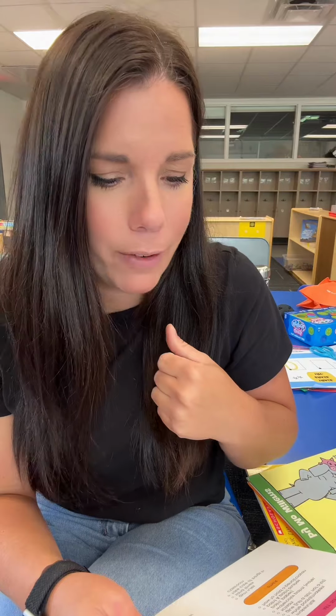When they sit on the carpet, I teach them how to sit crisscross applesauce, their hands in their lap, their eyes on me, and that's how you're supposed to sit. So when I say all set, they say you bet, and I'm checking to see if they're sitting that way. They're not going to get that on the first day. We'll practice 4 or 5 times. I'll say all set, you bet, all set, you bet. We'll keep practicing that every day.